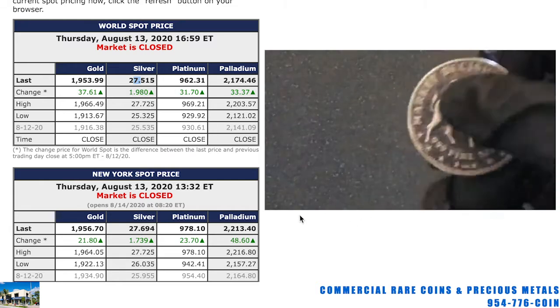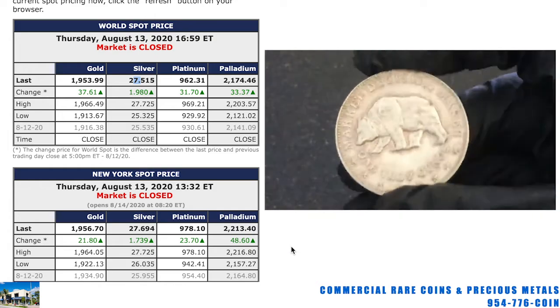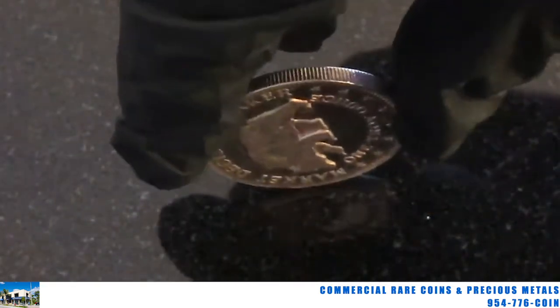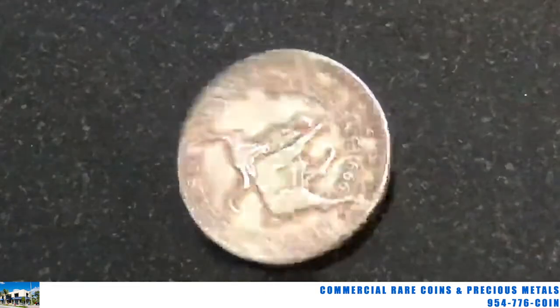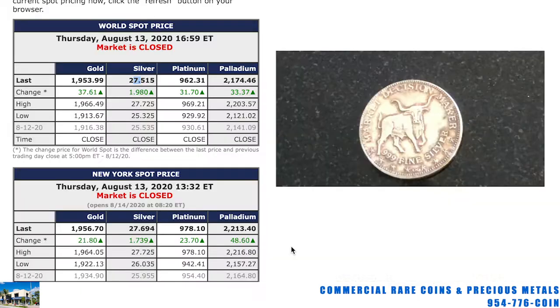However, I did spin my lucky coin here, and if you take a look at the lucky coin, we'll see what it says as far as are we going to have an up day or a down day. So let's take a spin on this. Well, the coin says up day, so let's see. It might be up a little bit tomorrow.